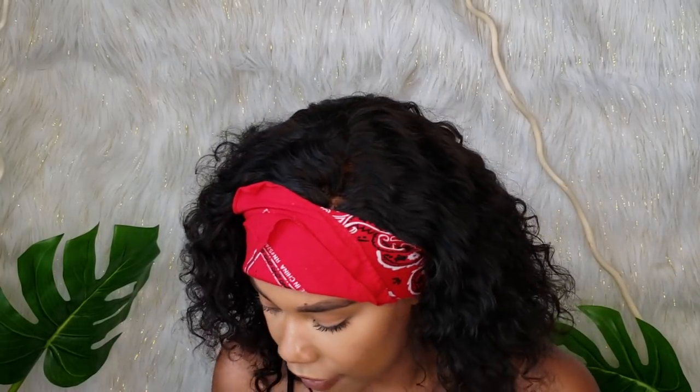Now, originally I wanted to recreate the SZA VMAs look, but when I put it on, I have a big head, so it swallows up blend, honey. This wig is only 12 inches, and I think for that look, I would have to have at least 16. So I'm gonna try something a bit different. I'll be back in a few minutes once it all settles in.